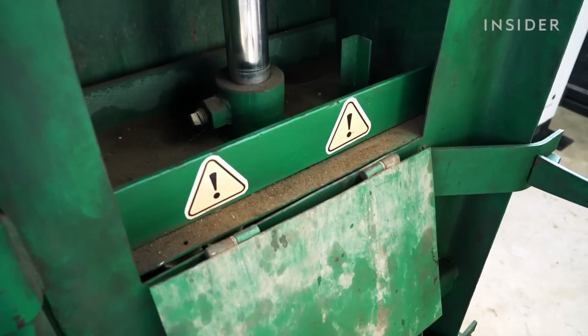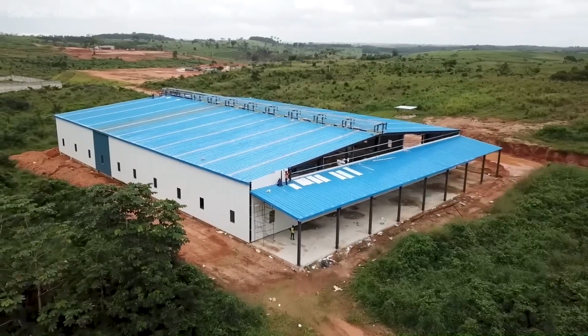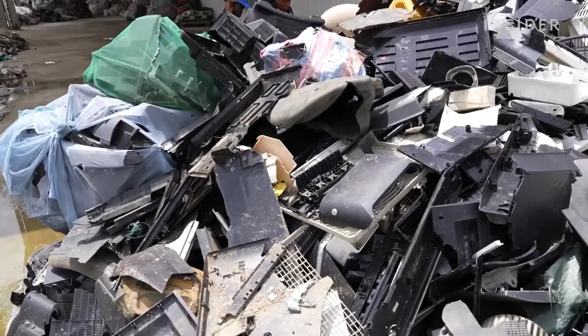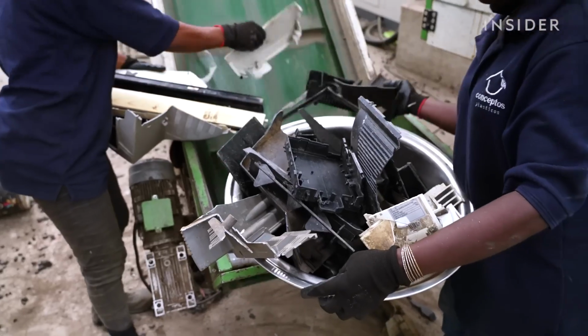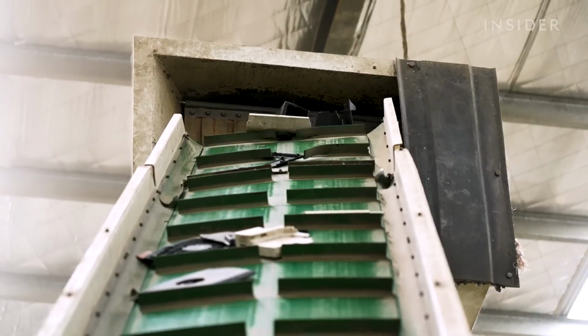By flattening the waste, about 4 times as much fits in each truckload to the factory. This facility can process about 40 standard garbage trucks worth of plastic each month. Workers load hard plastics, like these from electronics, on a conveyor belt, which carries them to a crusher.